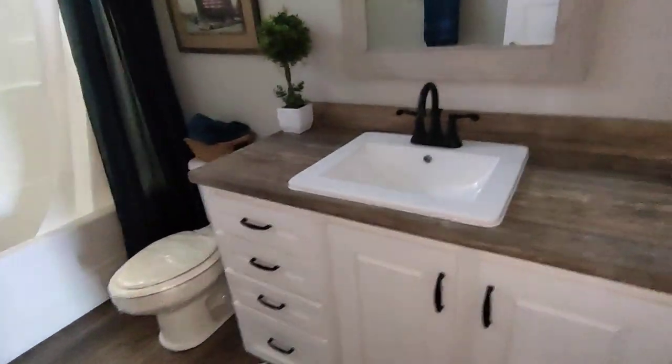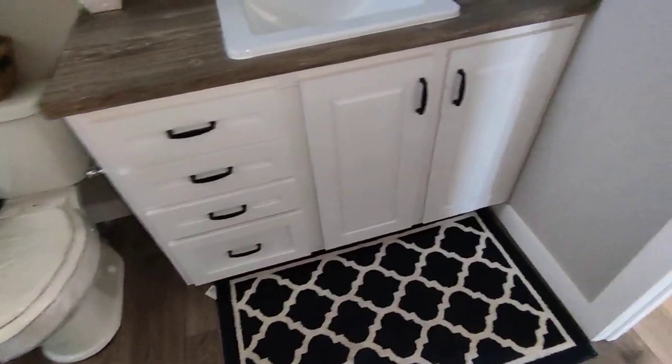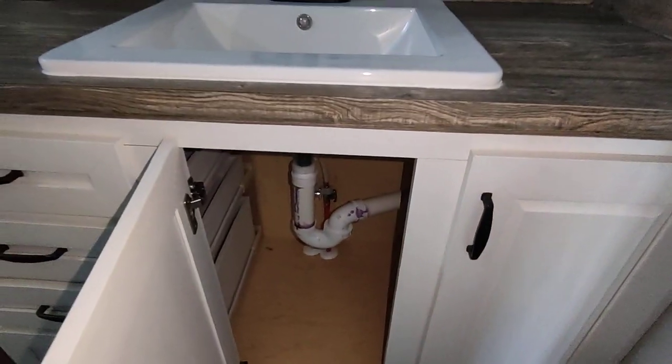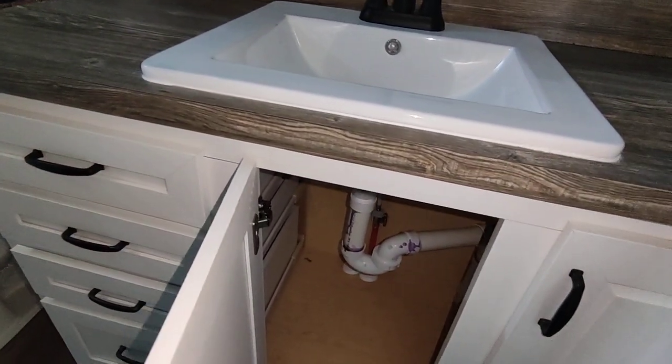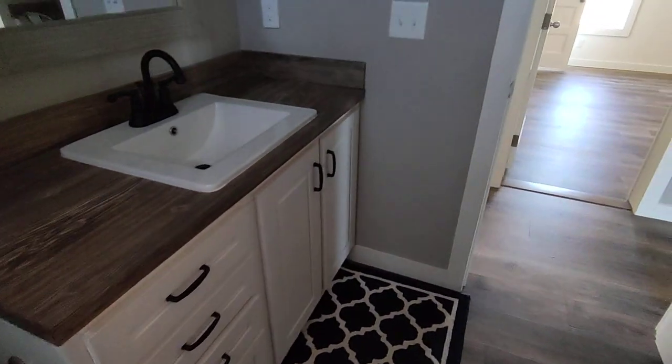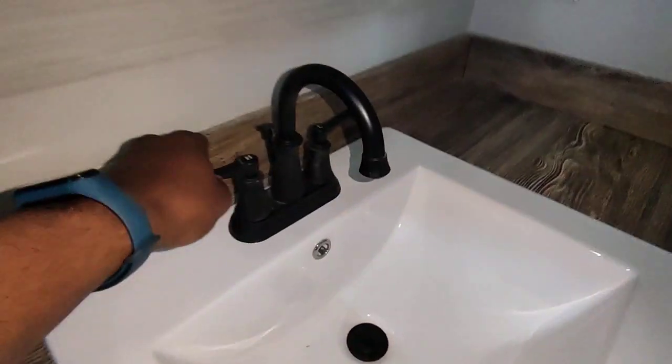You have a full size bathroom in here. Really, really good size. They did a really, really good job with this. There you go. You can throw some towels and whatnot in there. Alright. Not bad at all. See that right there, I don't like. Cover that up. You can have just a little small piece of wood to cover that spot up. That looks tacky. But this is nice.